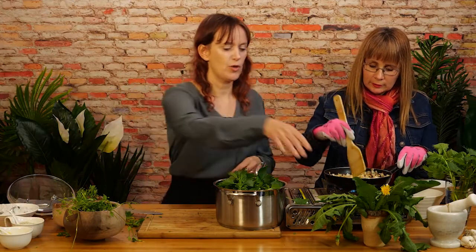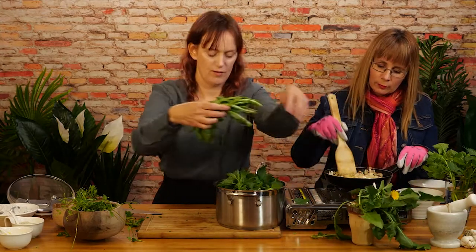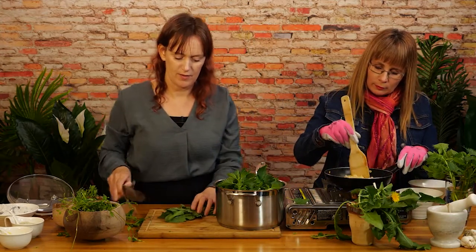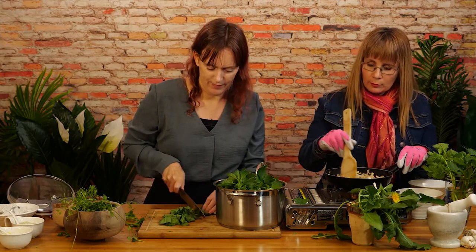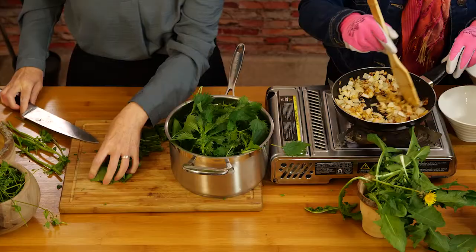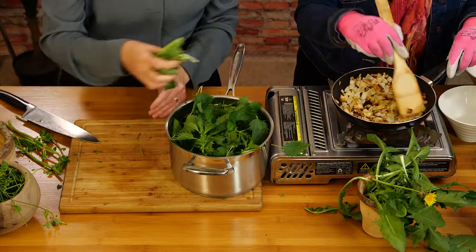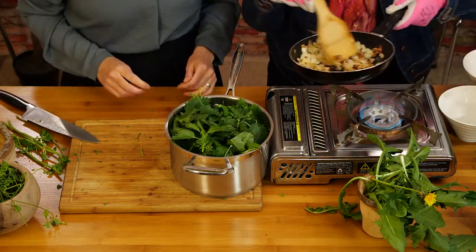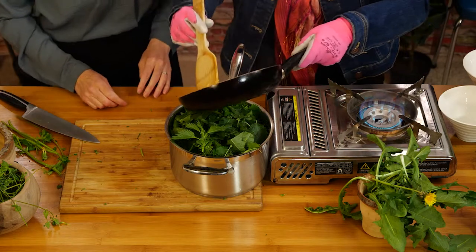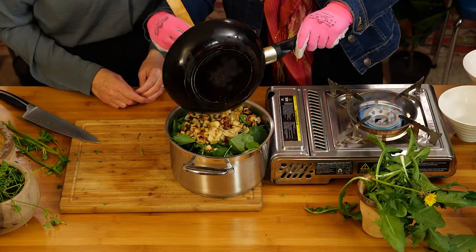Right, I'm going to chop some. It's a coarse sea salt, is it? Yeah. About a cup of dandelion. What are we going to do with the onions? Right, they look like they're about done, so they can come in here now. Just pour them over the top. Very, very hot. They're a wee bit caramelised, but that's okay. That's wonderful. And we'll turn this off.